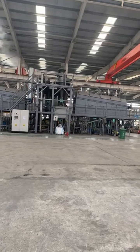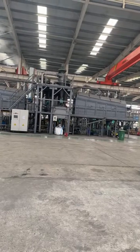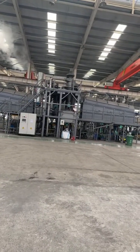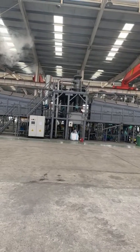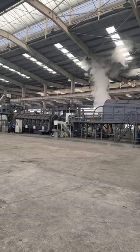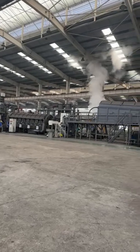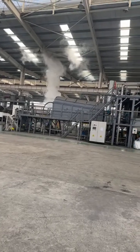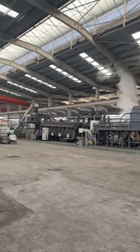The copper recovery rate is about 95%. The aluminum recovery rate is about 90 to 95%. Next is purity. The aluminum purity is about 85 to 90%. The copper purity is about 93 to 95%.